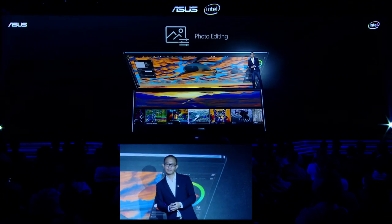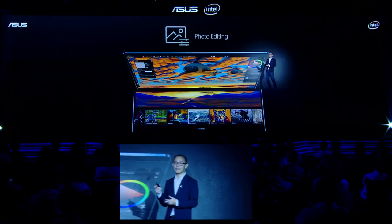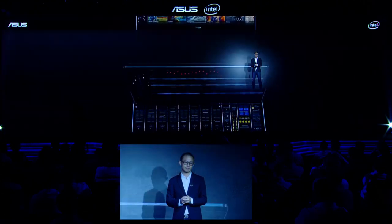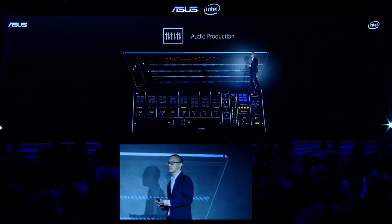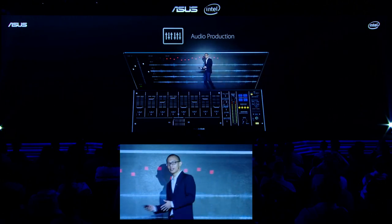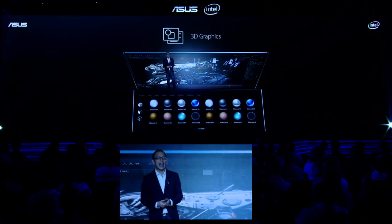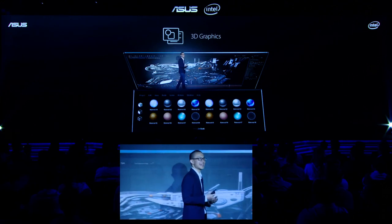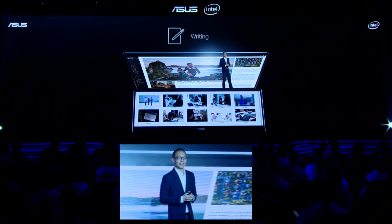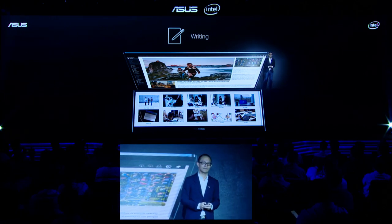If you are a photographer, the main display can show your photo as large as possible, while ScreenPad Plus can be used to show your editing toolbars in Photoshop. If you're into audio production, the ScreenPad Plus can be used to show different tracks of audio or a control panel. If you're a 3D graphic designer, the ScreenPad Plus can be used to show the texture palette. If you are into writing, the ScreenPad Plus can help you check what pictures to insert into your article.